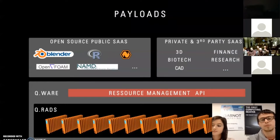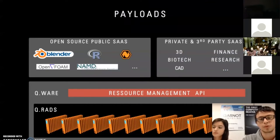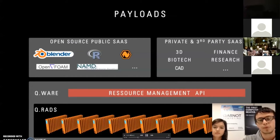Yeah, so on our platform, we can run what we call the payload. It's a kind of task to do on one computer. So we can do Blender rendering. We can do computation for biotech, for finance, and for research. So we have our platform that handles the different tasks and dispatches them on our heaters.